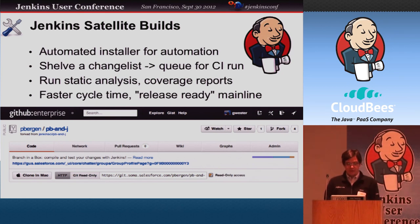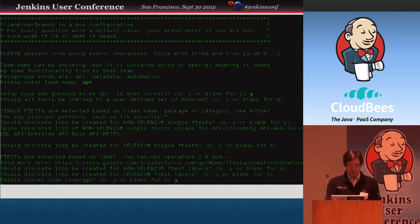Additionally, you can get extra information about your particular run. And also, maybe if your team has more strict static analysis rules and code style rules, you can catch those before you actually push them out into the main line with everything else. So this is what that script looks like.